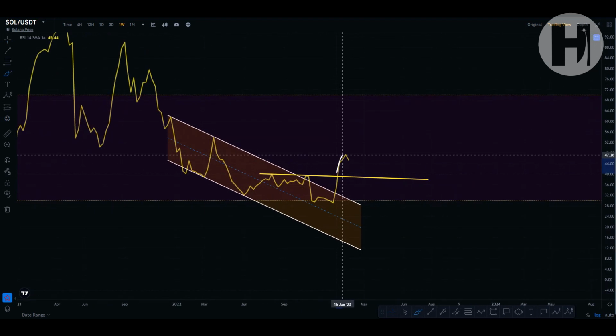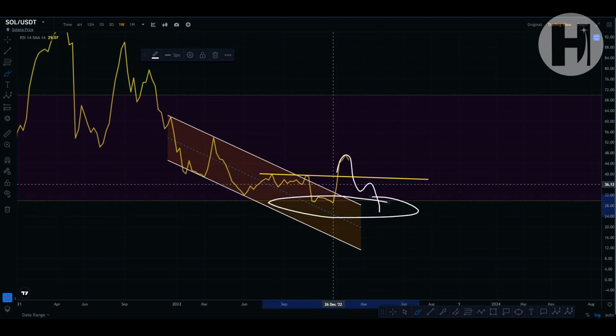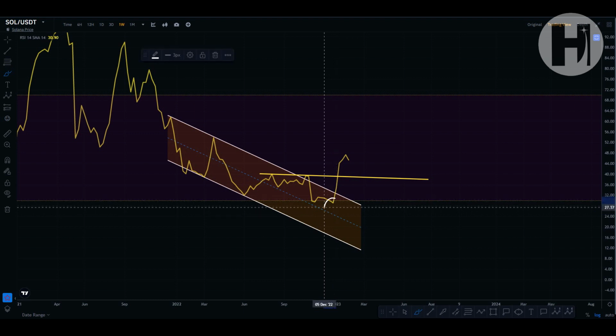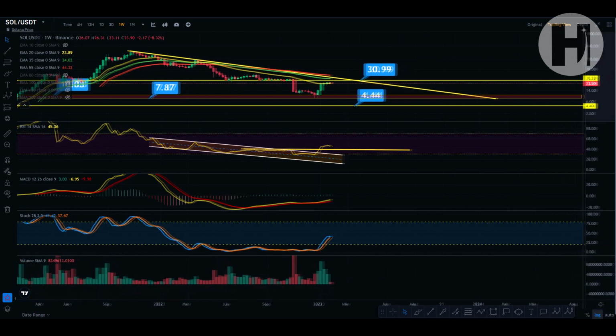Obviously, if we dump down all the way below the level 30 on the RSI, that's going to be a great entry point, just like we did over here twice. As you can see, once in November, once in January at the end of December. That was a good entry point. And look at this. Every time you're in the oversold, you have a very strong move to the upside. That's just how it works with these charts.